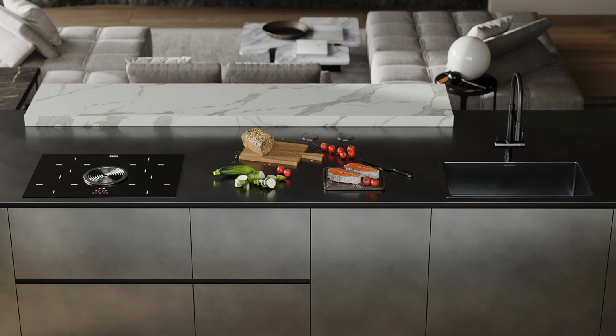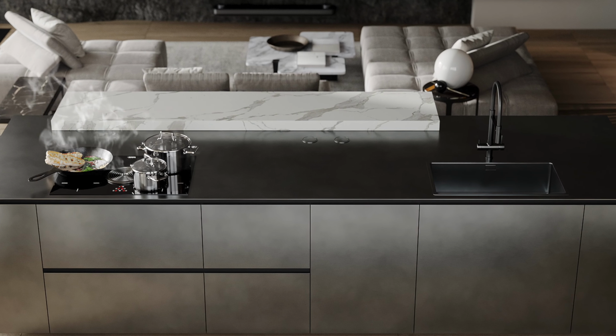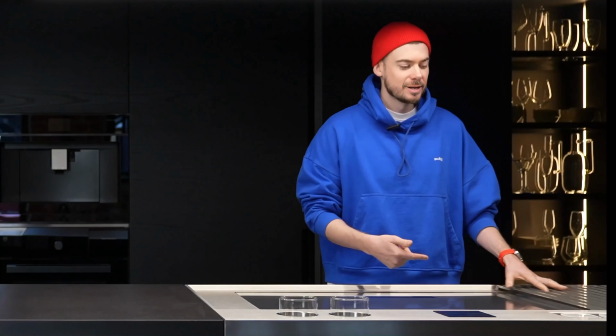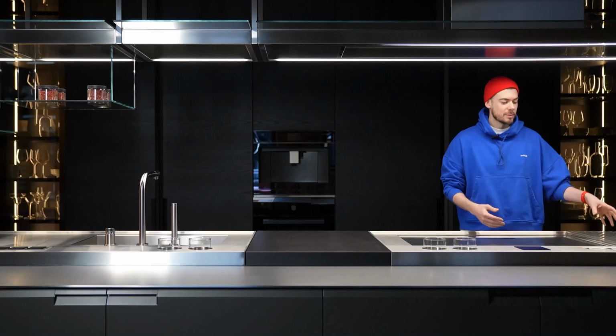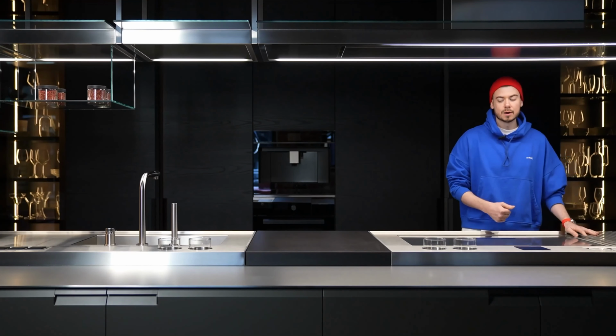Next, when we've chopped and shredded something here, we need to fry or boil it all. And after something is fried or boiled, we need to lay it onto the plates. In this particular kitchen, there is a special such, you see, moving grid, so you can put something hot, and it will not heat the island itself, because it's metal.